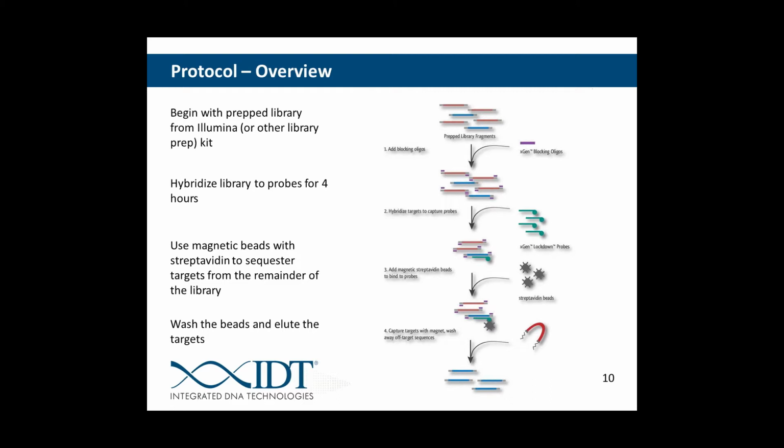This is an overview of the protocol, and it basically begins with a prepped library, either from an Illumina kit or from another vendor kit, such as an Ion Torrent PGM kit, for example. You start with a mixture of targets. On the very top, you start with a mixture of targets and off-target regions. The red here are off-target and the blue are target regions. As you can see, they already have the adapters attached to them, and they're put in solution with blocking oligos, which bind to the adapter sequences, so that those regions don't contribute to any capture during the enrichment process.